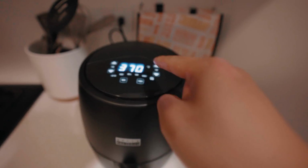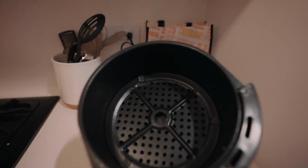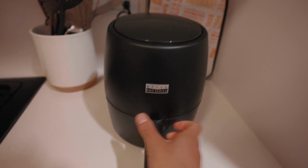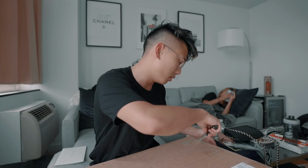It also should be touchscreen when you plug it in and turn it on. This one was actually purchased from Best Buy. It had a deal of the day. Definitely recommend checking out those deals of the day, where you're actually going to find some pretty good deals on a lot of household appliances. All right, this next one, I'm pretty sure I know what it is.